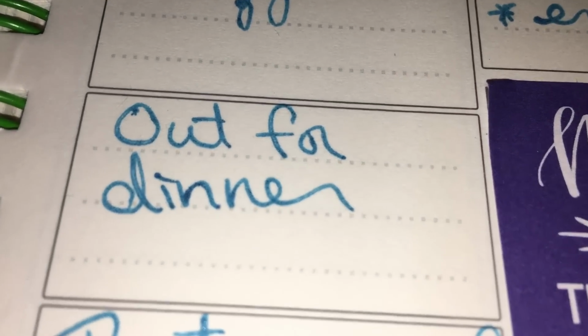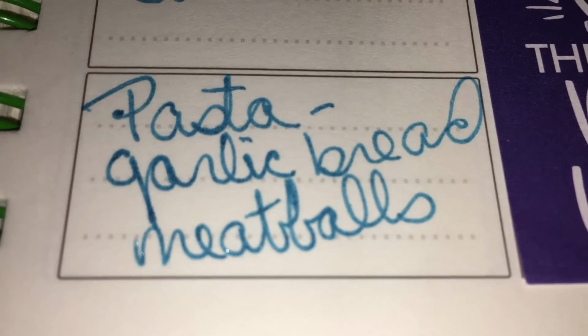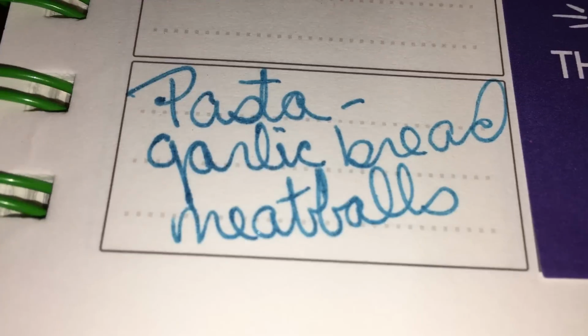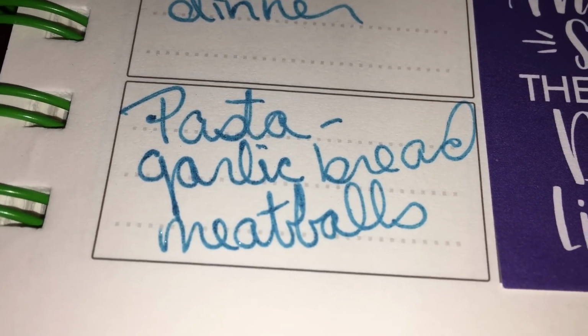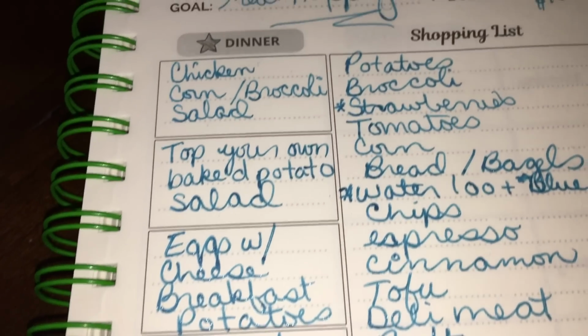And then Saturday, most likely we will be out for dinner. And then Sunday will be pasta. One of the usuals, pasta with garlic bread, and I have traditional turkey meatballs for the boys. And if my daughter wants it, she can have either the Morningstar beef crumbles, or she has some vegan chicken if she prefers. So that is going to be the meal plan for the week.